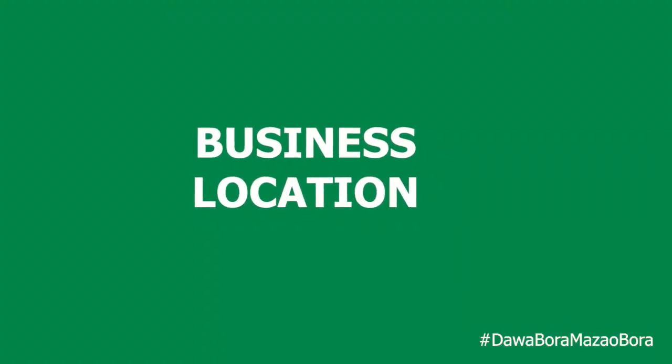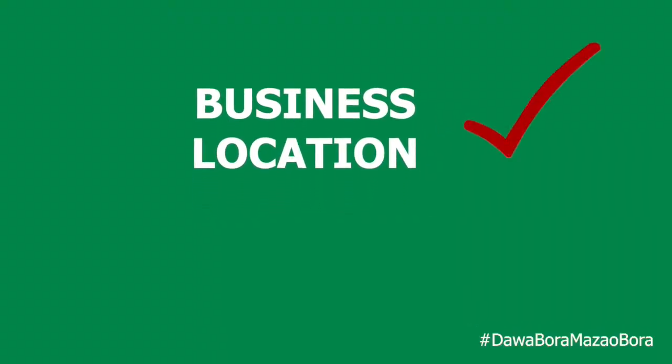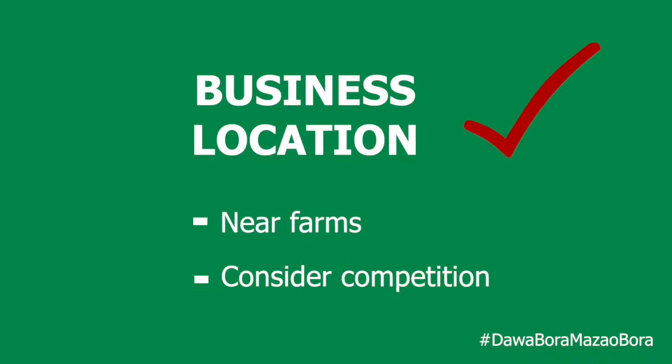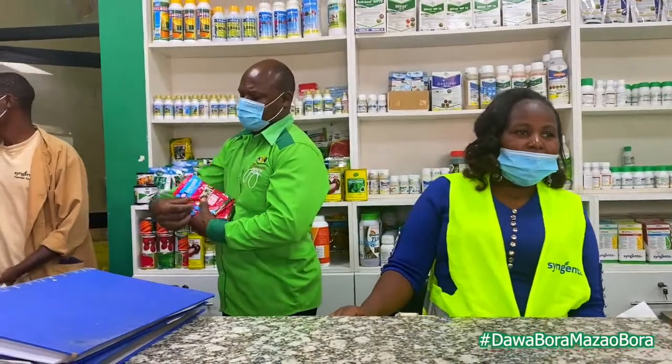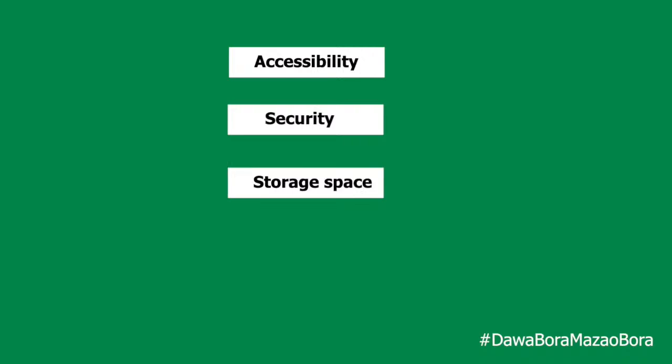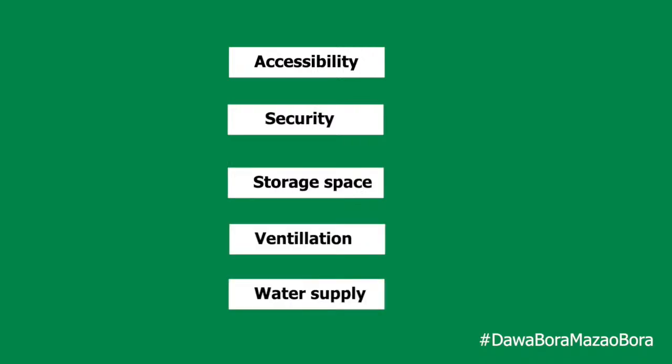Business location is an essential factor to excel in agrovet business. Agrovets thrive well near agricultural farms. You need to consider the competition in the area. An appropriate agrovet shop has several qualities including accessibility to customers, security, adequate storage space, ventilation, and adequate water supply.